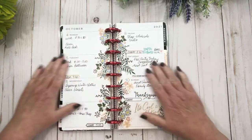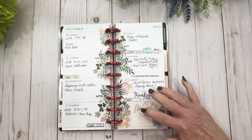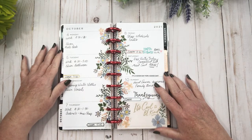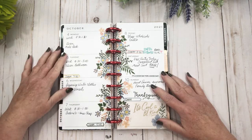So this spread, I really love this spread. I didn't do this on a video. I did it off camera. And to be honest, I don't even think I posted this on Instagram. I wish I had, but I didn't. It is what it is.